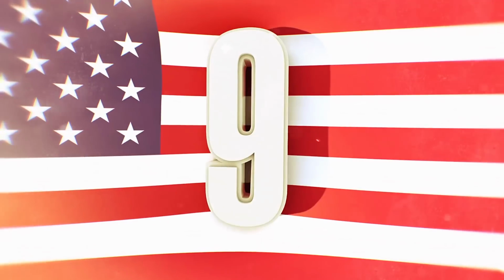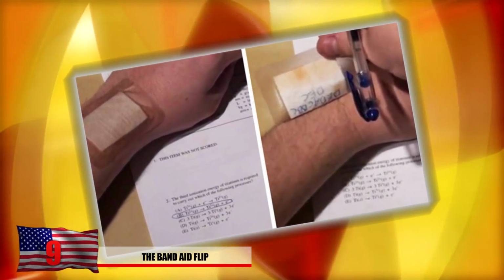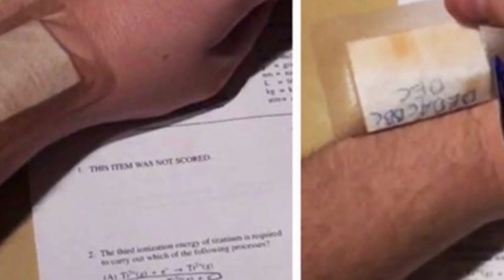Number 9. The Band-Aid Flip. So gross, but possibly quite effective. Is a suspicious teacher really going to ask you if you can rip off your Band-Aid in class? Who knows? Maybe add a fake scab underneath to make it look more realistic? The supposed formula or answer is written on the white part of the Band-Aid, but it looks like this person put it on the wrong way.